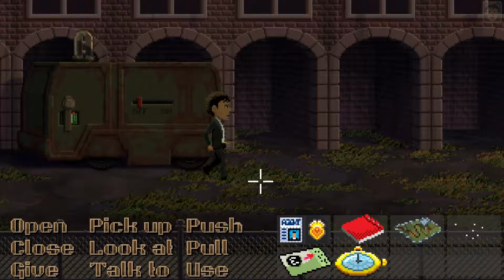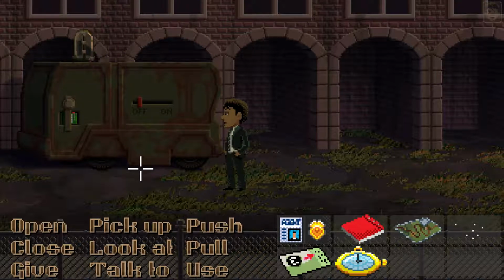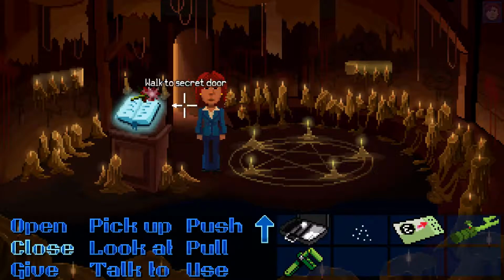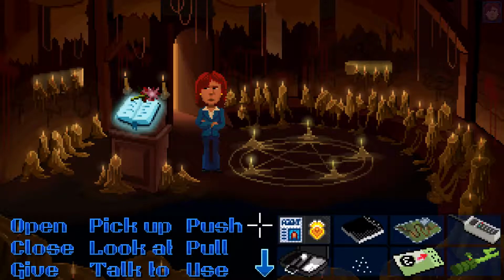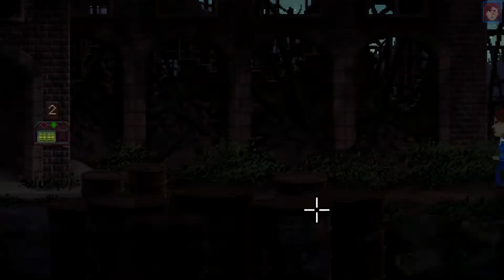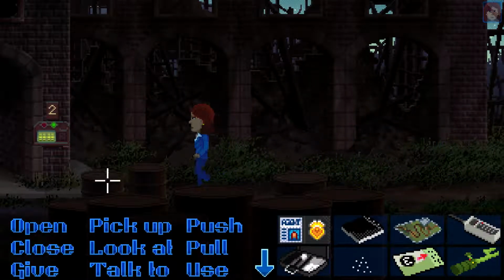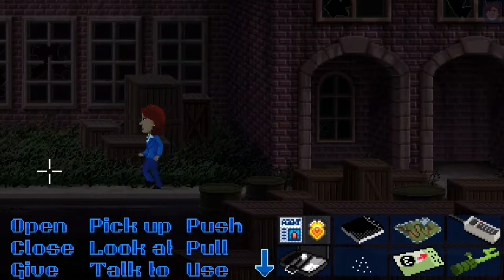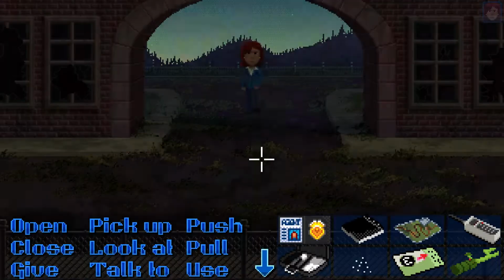This truck is parked in the way, and we cannot yet get it to move. We need to get Ray and get her to the factory. And get her around the back. That's not a euphemism.